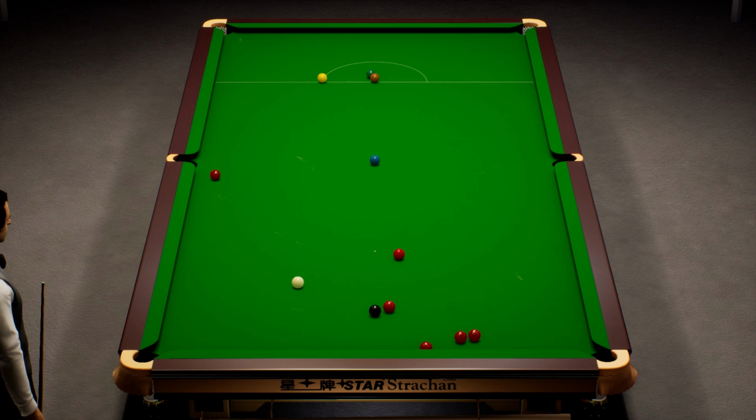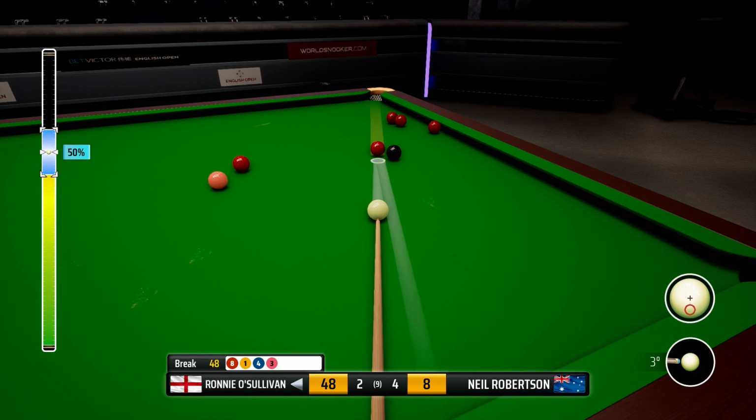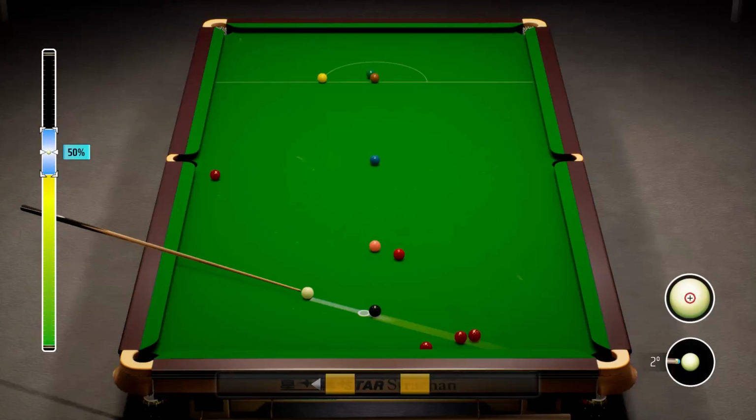Well played. Excellent cueing. Perfect on this red. Okay, the black doesn't go into the left corner pocket, but we can certainly put it into the right corner pocket in a couple of shots' time. 49.